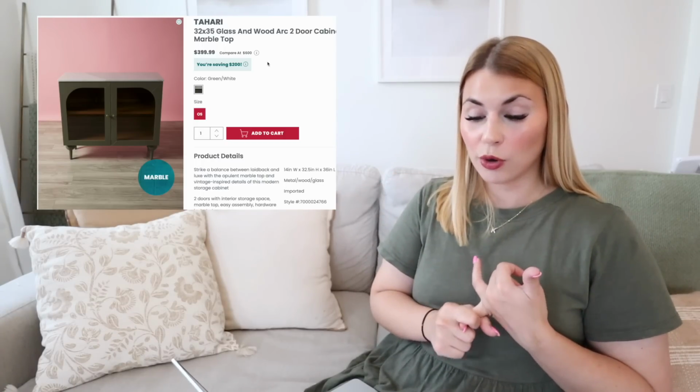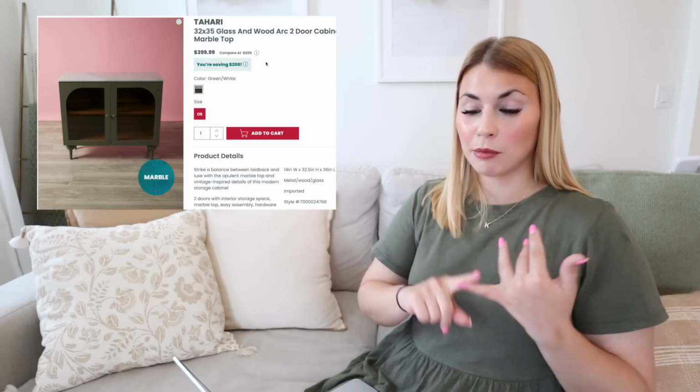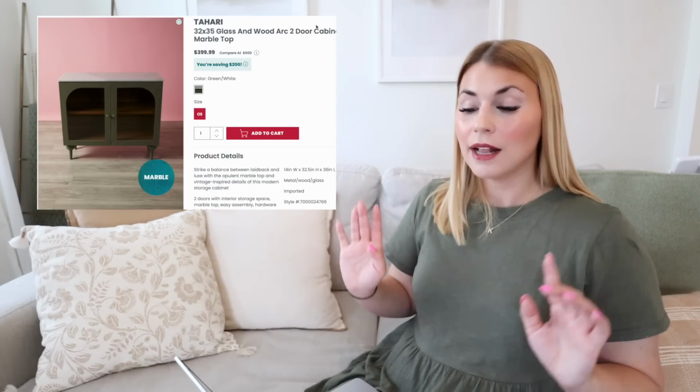I just think that this cabinet is doing everything right. It has the wood tone on the inside. It has that arched shape cut out with the glass. It has the marble top, and then it also has these really fun legs down at the bottom. I absolutely love this piece. This is from Tahari. This is $399.